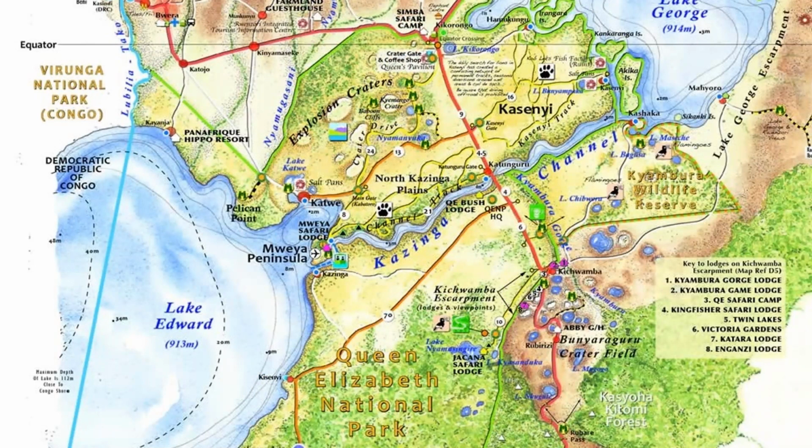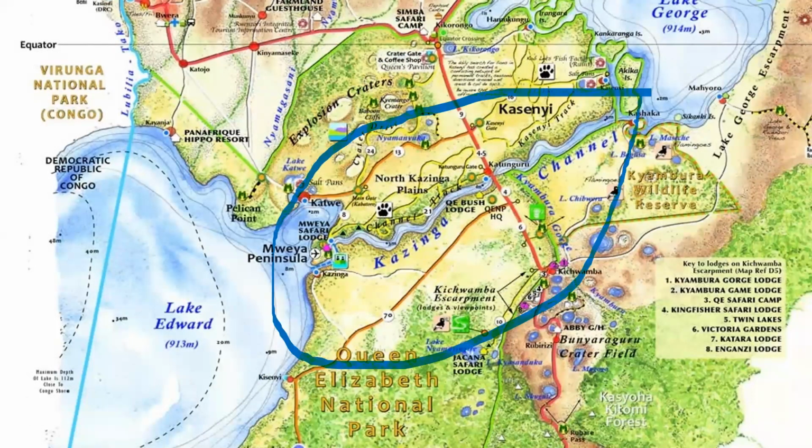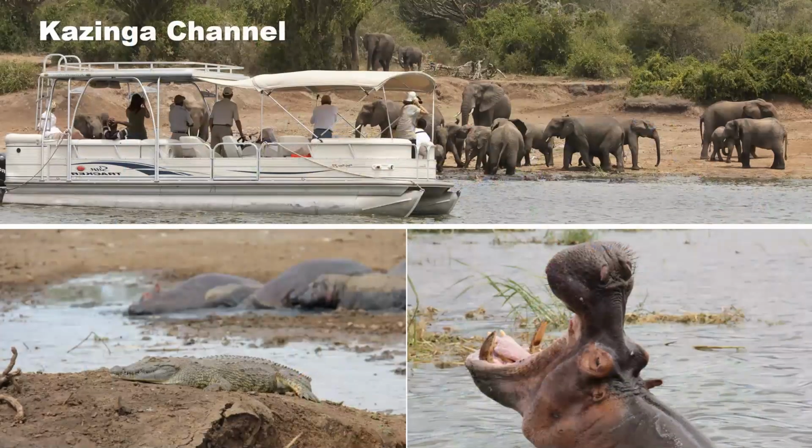But the Kazinga, as you can see, connects Lake George with Lake Edward. As Lindsay mentioned, here's the Mweya Peninsula, where Mweya Safari Lodge is and where all of the Kazinga Channel cruises begin. It's 32 kilometers long, and it really is an experience of seeing some of Africa's largest hippo pods. You have crocs in the water naturally, but then a lot of other game that comes down to the channel to drink, especially during the dry season. Big herds of elephants, buffalo, and amazing bird life as well.